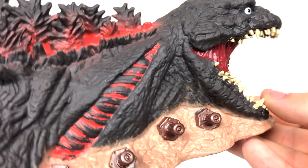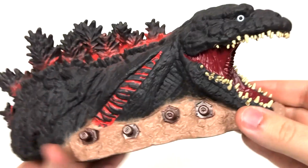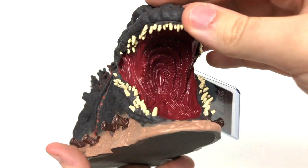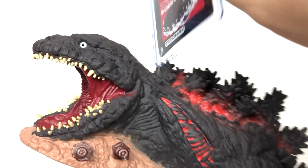And for the most part, you're really not going to get much different than you got on the other side. You're going to get the detail on the ground over here. You're going to get the detail for the membrane, the teeth, the face, the dark pupil, the actually painted dark pupil, the inside of the mouth. It's all very much the same on both sides.